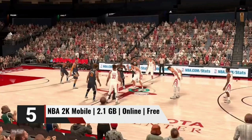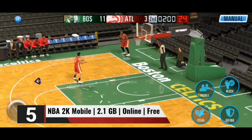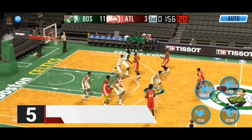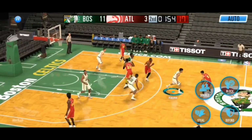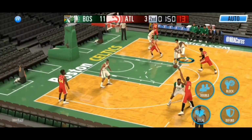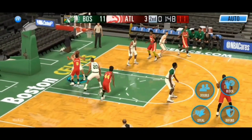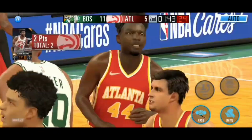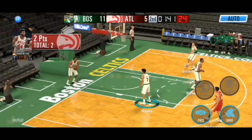NBA 2K Mobile, an online game with a size of 2.1 gigabytes, available on Android and iPhone. NBA 2K Mobile is a 3D basketball game where you get to experience all the thrills of NBA 2K from the comfort of your smartphone. Now it's up to you to build your own dream team, pick which 5 players you want on the court and compete in online games against players around the world.